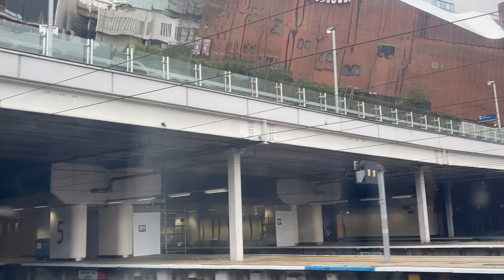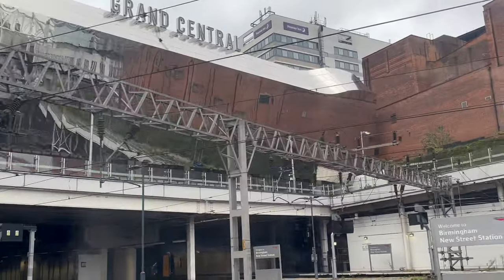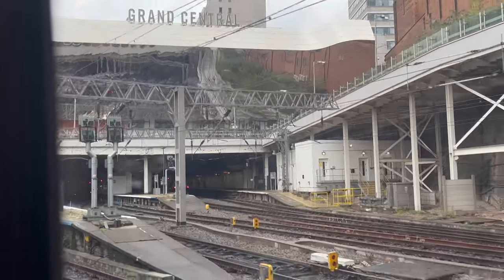And our train today is a Siemens Class 350. It's an electric powered train, capable of reaching speeds of 110 miles per hour, or that's 177 kilometers per hour. And there were no seat reservations on this train, so you can sit where you like.